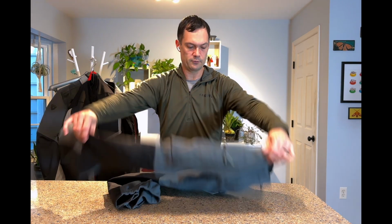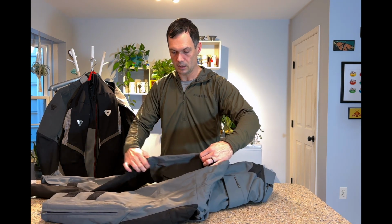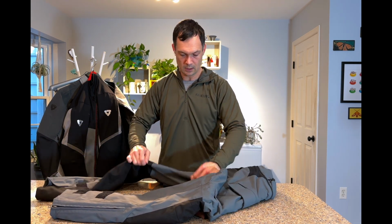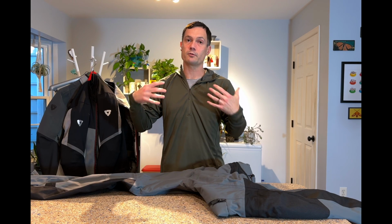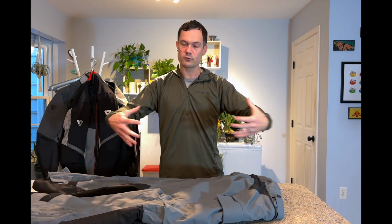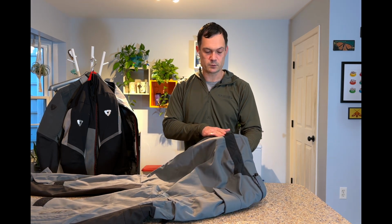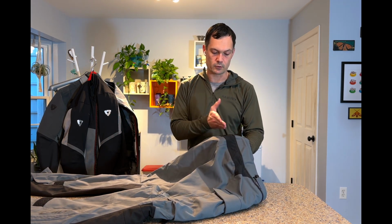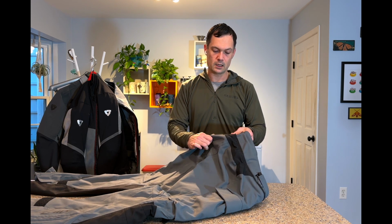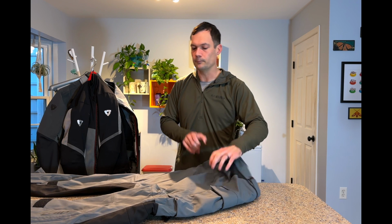Flipping it over very briefly, it does have a gusseted construction all along the inside here. So you have a separate fabric panel, which helps with flexibility when you throw a leg over the bike. It doesn't pull in to your nether regions. And you have more of that stretch material below the connecting zipper here. So if you're riding and you bend forward a little bit, you have a little bit, not a lot, but a little bit of flexibility there.